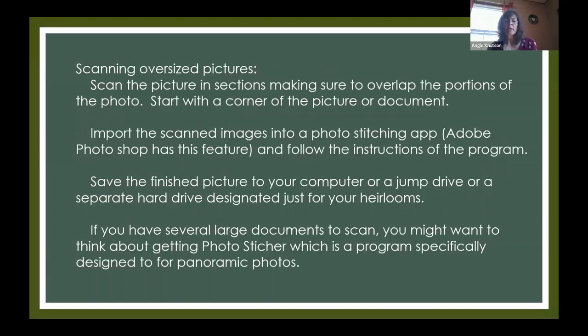Okay, how do you scan an oversized picture? You want to scan it in sections, and then you make sure to overlap the portions. So start with a corner. I usually start with the upper left-hand corner. You don't have to, you can start either way. Then you import all the images into your computer and you use what's called a stitching app. Adobe Photoshop has this feature, as do many other photo programs. Just follow the instructions in the program. It's going to take you time to get it right, but then you're going to be able to stitch that picture together and you'll have it.